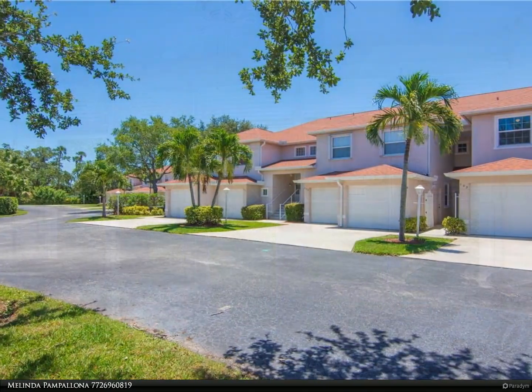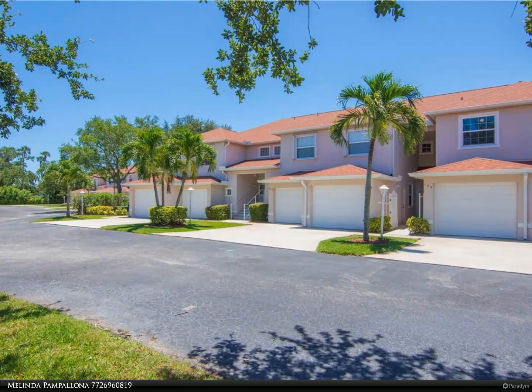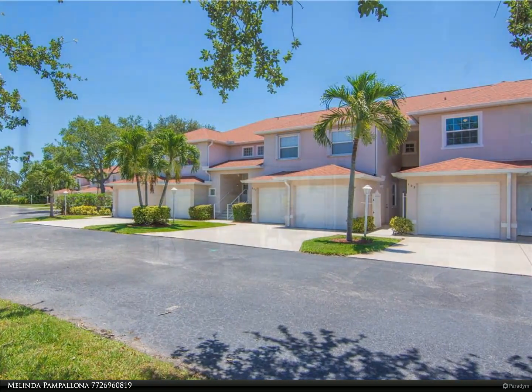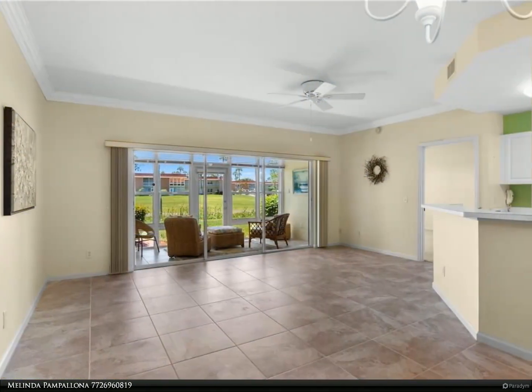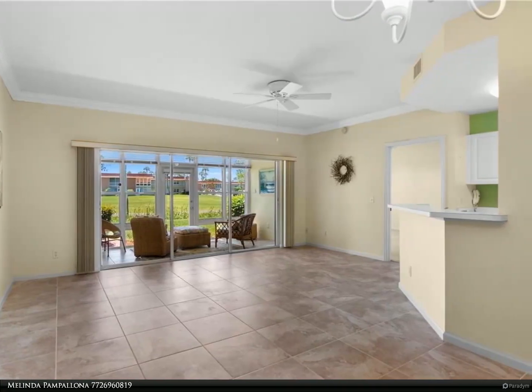Relax on your cozy enclosed porch with west views of greenery and a creek. Age restricted and pet friendly. This first floor 2 bed, 2 bath condominium was built in 2003 and has tasteful upgrades.